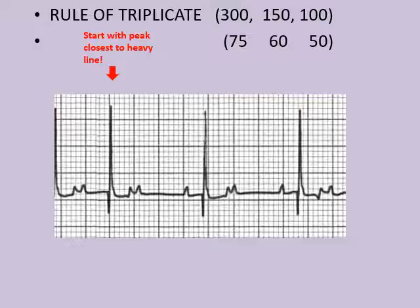Then starting at the next thick line, you're going to use these rules. Your first three triplicates are 300, 150, 100. So this line here is going to be labeled as 300. This line is going to be labeled as 150, and this line is going to be labeled as 100.